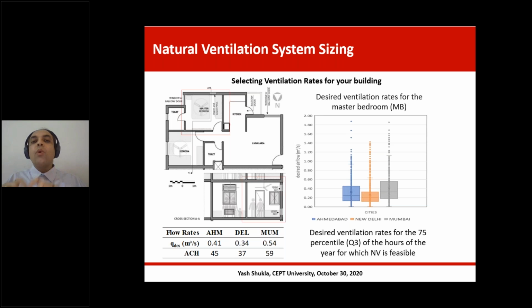Now, keep in mind that this is one number. The reason why it's one number is that every hour it's going to be a dynamic process. The amount of airflow will change based on the delta T inside and outside, as well as the air velocity outside, or wind speed. But to design, you need to pick a number. So that's how you can select the opening sizes for your building. That's why one threshold is required. For example, in an air conditioning system, we design the capacity of the system for the peak load, and then we design it accordingly. Similarly, for natural ventilation system sizing, we need to pick the airflow rate which can provide for the 75th percentile of the hours when natural ventilation is feasible, and we calculate the airflow rates.